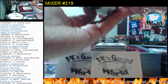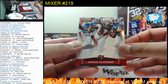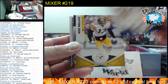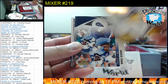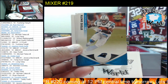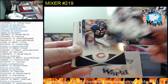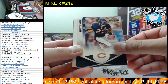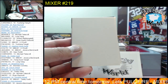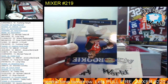I think we have one hit left. Adrian Clayborn, Ryan Fitzpatrick, Mike Wallace, Jared Cook, Steve Smith, Andre Johnson, Matt Forte, Perry Riley. We got a blank cardboard. Blank cardboard.